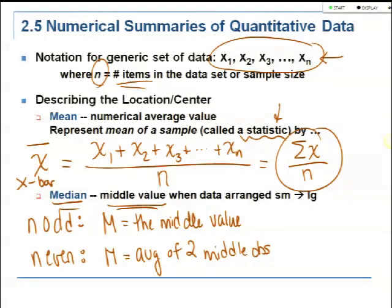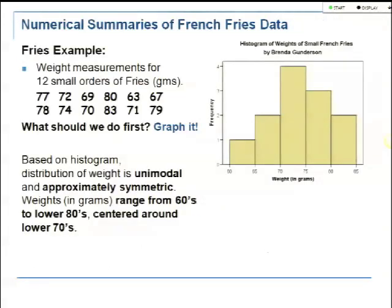All right, let's try it out. We've got our small set of data from that study where students were looking at whether you're getting the same amount of French fries in your small orders. We have the data provided for you there. Again, the note right here is whenever you have quantitative data, the first step should be not to calculate a mean and some standard deviation or something like that, but to graph it. The appropriate graph to show the distribution, to show the values that are possible, is a histogram for a quantitative variable. I'd say we have sort of a unimodal, bell-shaped picture again, roughly symmetric. They range from the 60s up to the lower 80s, and it's centered around the mid to lower 70s.